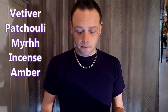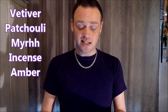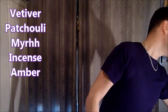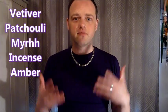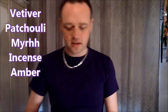It's got top notes of pomelo, which is supposed to be kind of like a grapefruit smell, ginger, blackberry and freesia. The heart notes are iris, jasmine and orchid, and then the base is a lot of kind of heavy stuff, which is probably why I like it. You've got vetiver, patchouli, myrrh, incense and amber. So I liked where this was going when I saw it on paper, and then I smelled it and I instantly liked it. It was really, really nice.